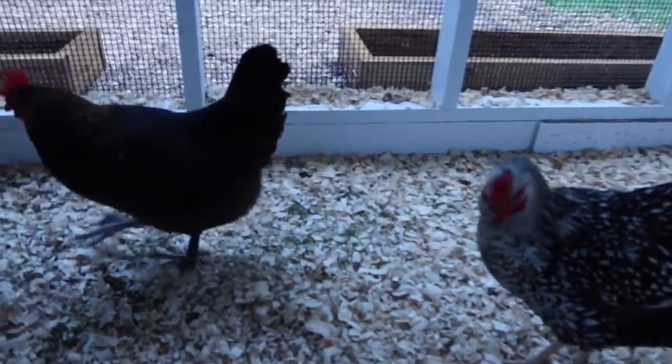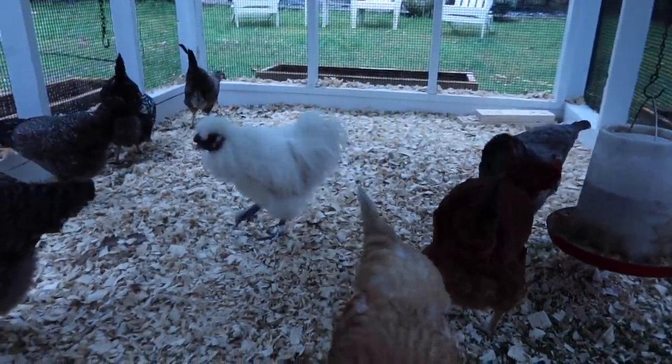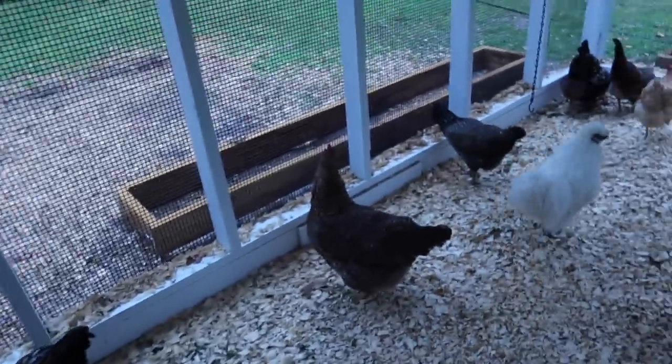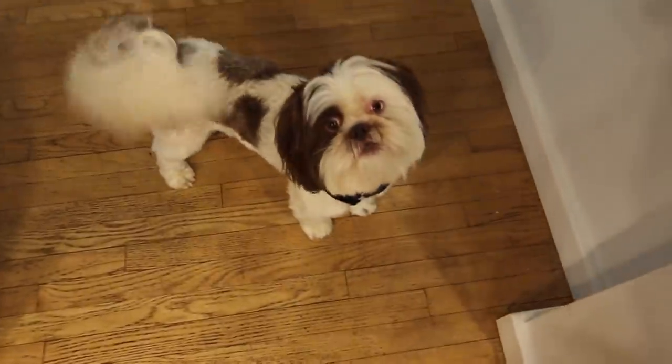It's raining and look, your coop's not wet. How nice is this? How nice is this? Huh? How nice is this? What are you doing? Okay.